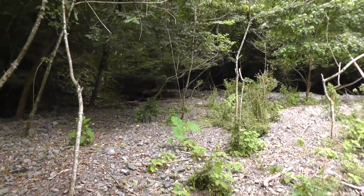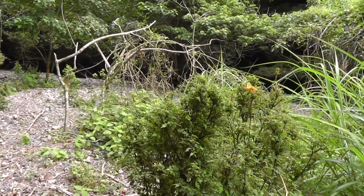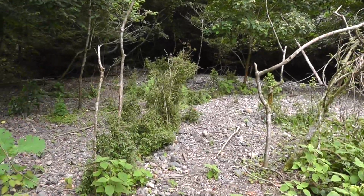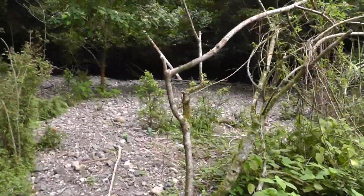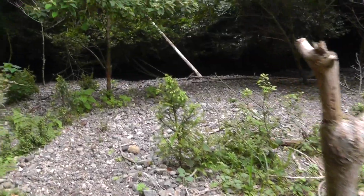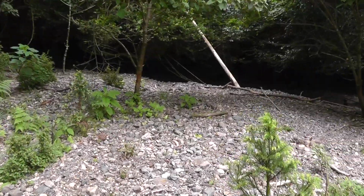I'm going to tell you guys honestly, I don't feel comfortable here. There's a lot of maybe boars. They're clearly here. I don't know what we'll see on this corner. Looks like nothing.